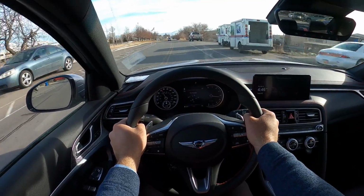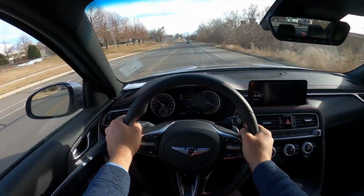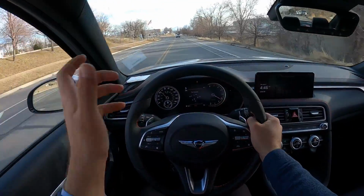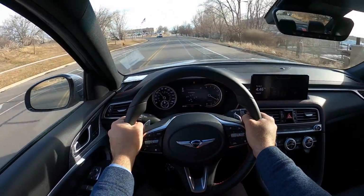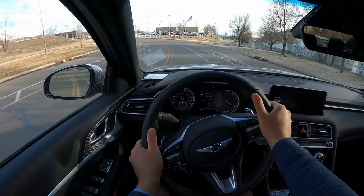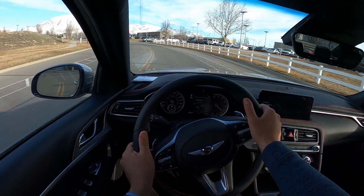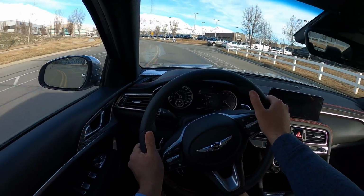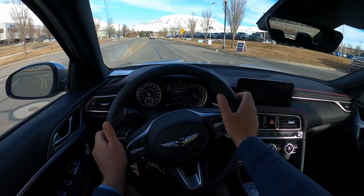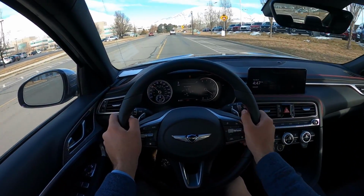It's so fast, my goodness, man, you could definitely get into some trouble with this car. So summing things up here with the G70 driving before we pop into the 3 Series, the suspension damping's great, the handling's great. The only thing I can knock this car for is the brakes are good, but it does feel like they could be a little bit better, but this is a Sport Advanced, so that is something to take into account. But let's pop into the 3 Series.